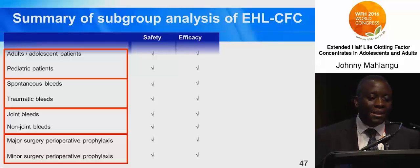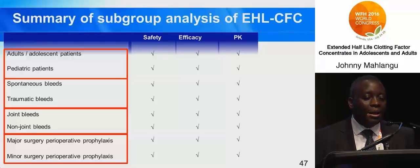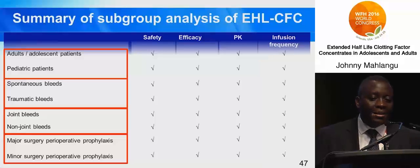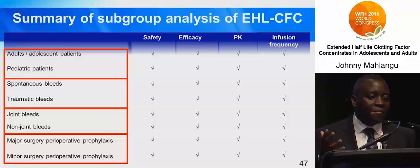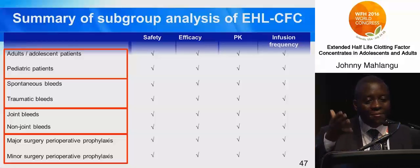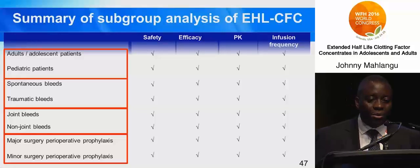If one looks at efficacy, the same. There is no difference. And if one looks at the pharmacokinetics, bearing in mind that the pediatric pharmacokinetics is slightly different from the adult pharmacokinetics, but in practical terms, there's actually no difference if that expectation is taken into account. And finally, and I think that is actually the essence of the extended half-life product, is there a difference in the infusion frequency that one would choose one extended half-life product over another? And in fact, there is actually no difference amongst the various subgroups of patients that were looked at in the various extended half-life products. Next.